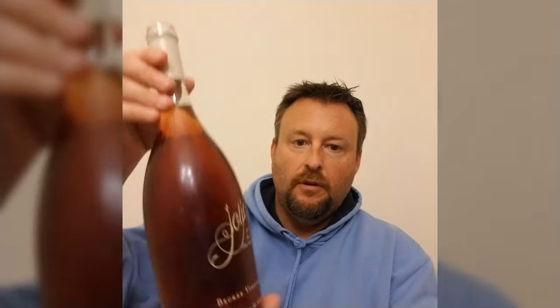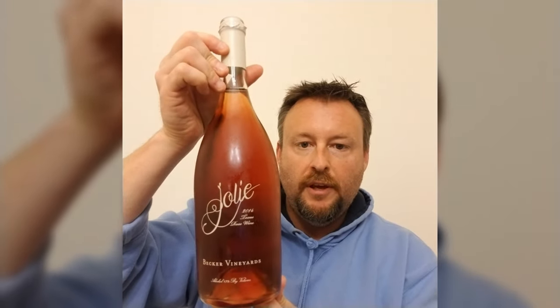So the first thing I think about is Fredericksburg, Texas. Texas Hill Country. First stop, Becker Vineyards. Why? Becker Vineyards makes a very precious rosé called Jolie out of grapes that they grow on property and other ones they source from Texas. And it's just something that they release every once in a while.